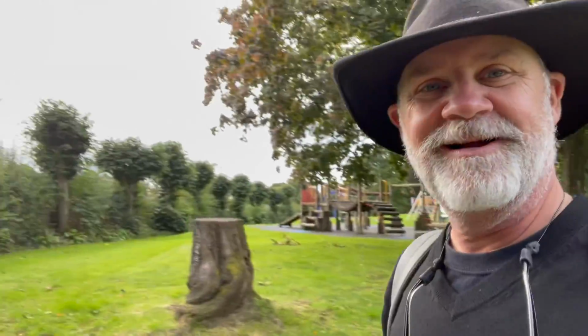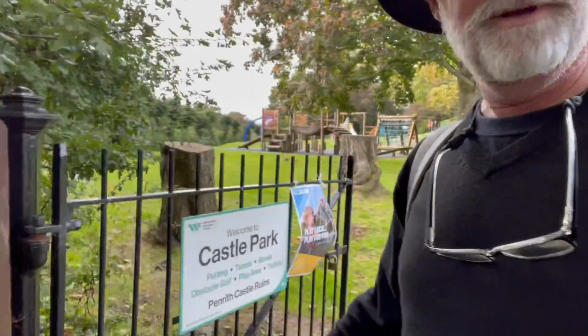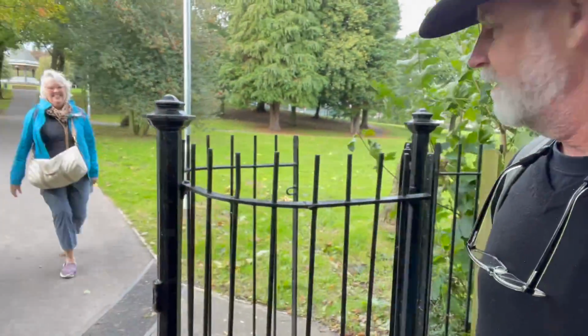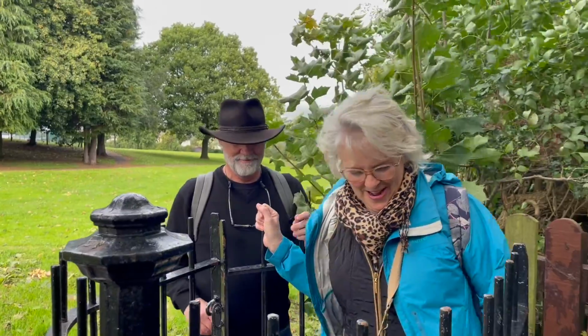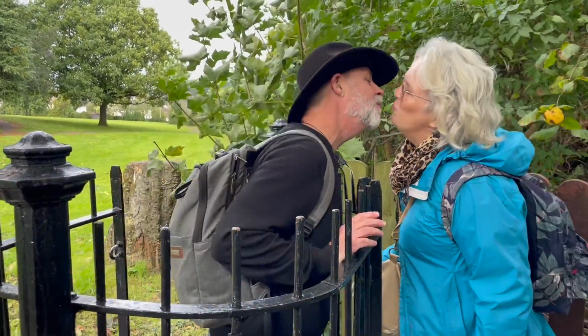Found the playground in the castle park and found the castle. Oh, look, here's a kissing gate right here. She went in. Come through and I go out? Well, yeah, you went through. And now I go in anyway.